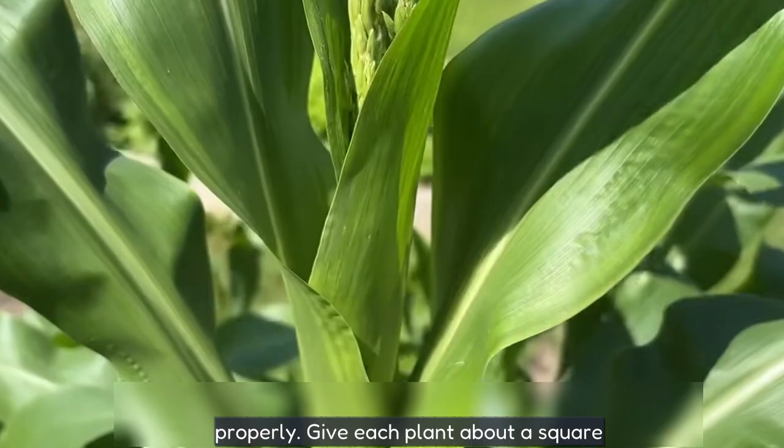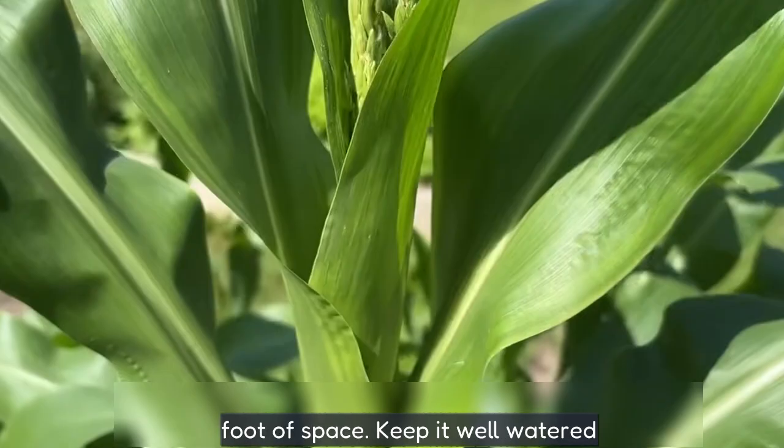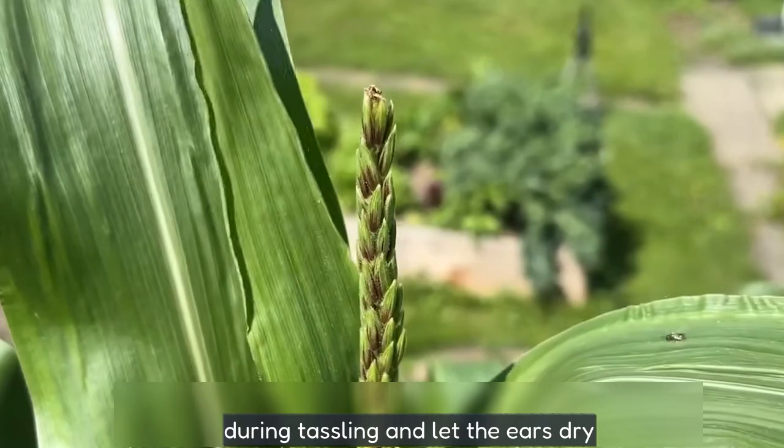Give each plant about a square foot of space. Keep it well watered during tasseling, and let the ears dry completely on the stalk before harvest.